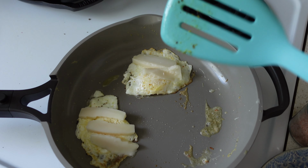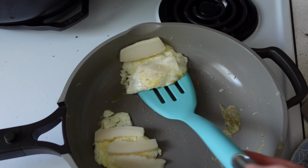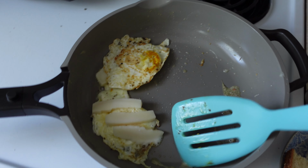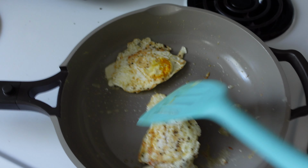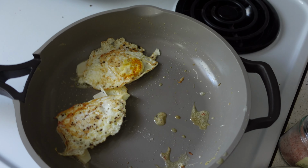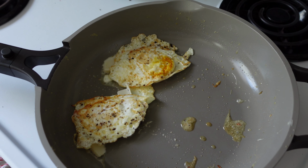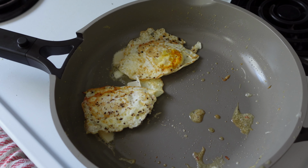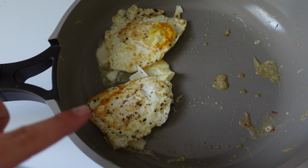For the next and the best step, I'm gonna flip my eggs over again once the other side is cooked to my liking, and I want the cheese on the bottom. I have done this in a cast iron skillet, and a little bit does get stuck to the pan, but it actually works just fine. Obviously a non-stick pan is helpful for this, but my goal is for the cheese to get melty, and then when it cools down again, it will get a little bit crispy and also gooey at the same time.